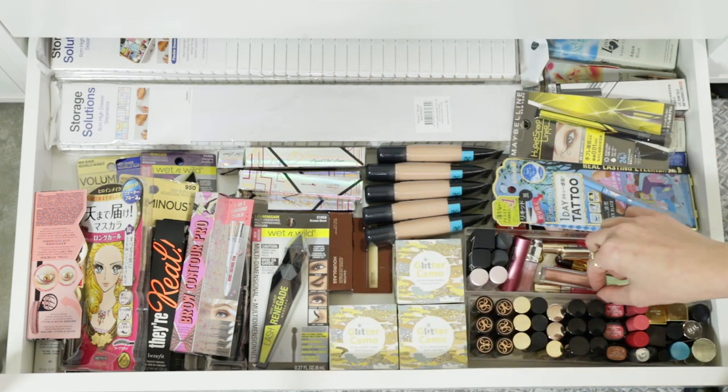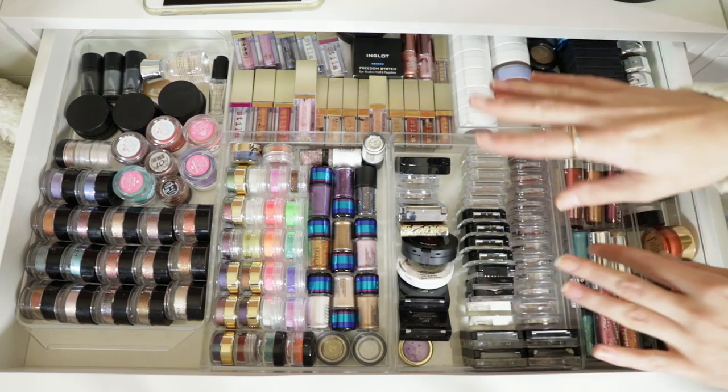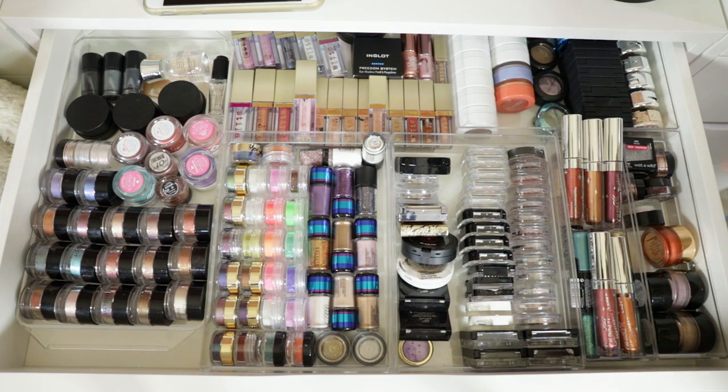I've got too many. I'm also going to pull out these mini lipsticks so that I don't forget they're in there when I'm doing my lip clean out. Single eyeshadows, liquid eyeshadow type products. This is a lot. I've got glitters as well, pigments. Let's find some stuff to get rid of.